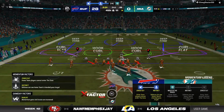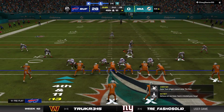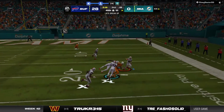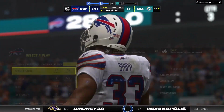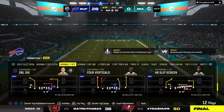Still just the third quarter, but they've got to make something happen. I think they know that. They're going for it on fourth. Here's Ritter. And it's incomplete. They cannot convert, and they turn it over. The Dolphins can't convert on fourth down, and the Bills are going to get the football back.